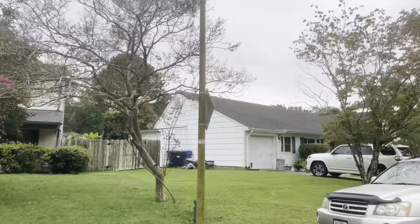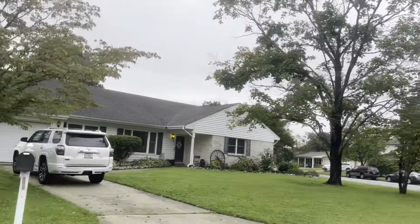Now, the prices in here are going to be mostly anywhere from like the 330, 340 range up into the 450 range. And it's very hard to find anything over 450, which is why I find them very, very affordable for what you get.